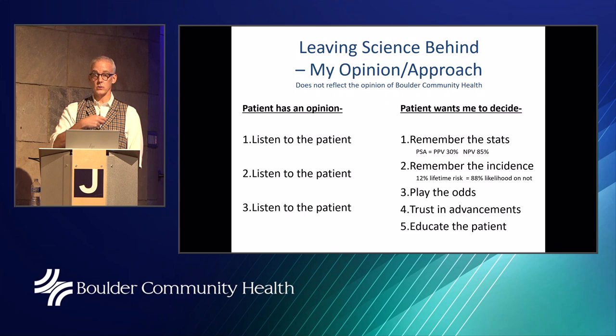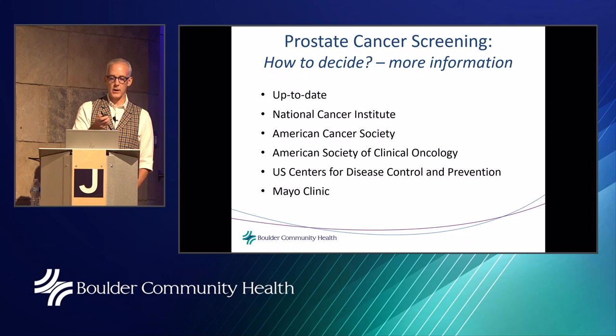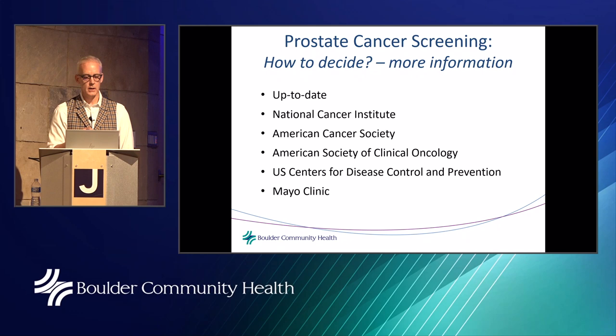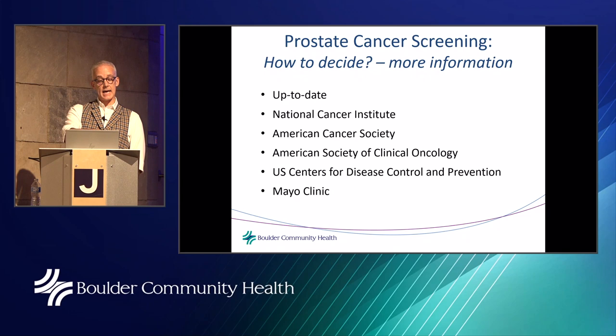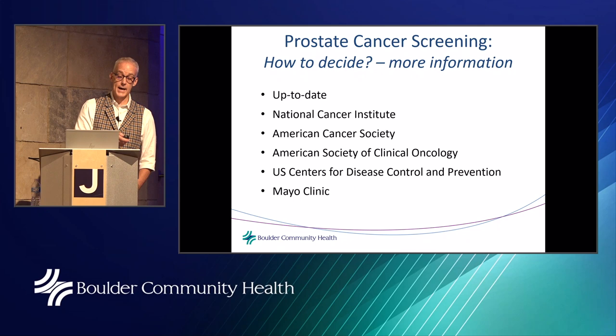These are just some references that you can use to gain a little more information about prostate cancer screening. UpToDate is sort of like Google for medical providers. I use this 30 times a day, but they have a patient site as well. It's amazingly good information. National Cancer Institute, American Cancer Society, American Society for Clinical Oncology, and the U.S. Centers for Disease Control and Prevention, Mayo Clinic. These last four actually have interactive websites that will ask you questions and then, based on your answers, give you a sense of whether or not you might be someone who's appropriate for prostate cancer screening or not.